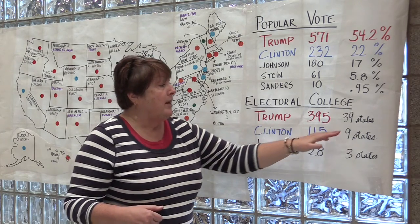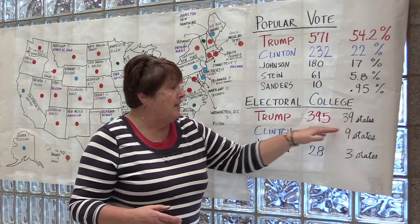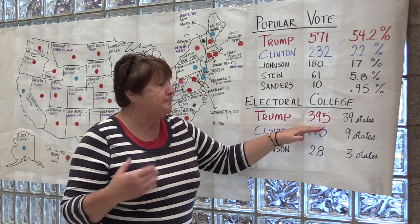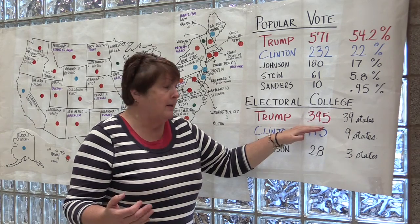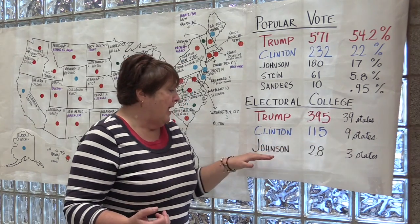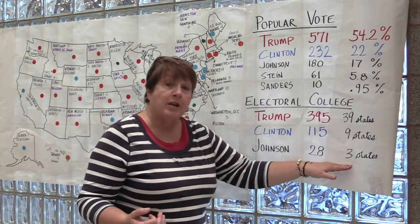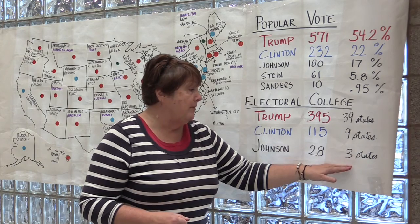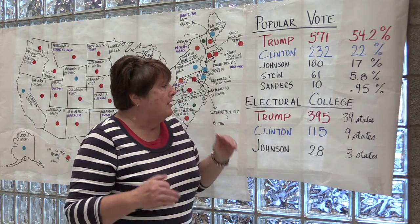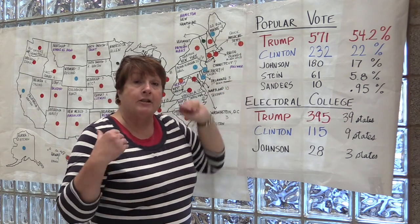Trump ended up winning 39 of the 51 various states in Washington, D.C., so that he ended up with 395 electoral votes, and if you'll remember, it took 270 to win. Clinton ended up with 115, which was 9 states, and then Johnson, the independent candidate, actually did well enough. He got the majority in 3 different states, which I'll show you on the map behind me in a minute, for a total of 28. So again, here in our mock election, Donald Trump won the Electoral College vote and the popular vote. Next, I'll talk to you about our map.